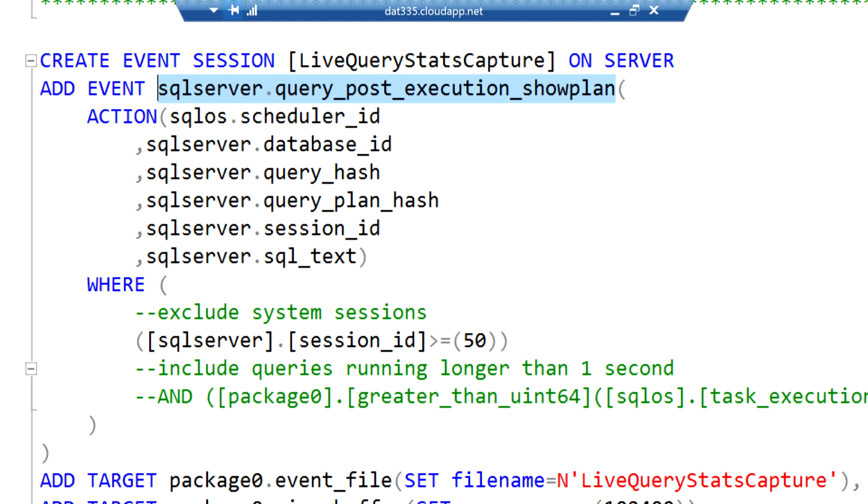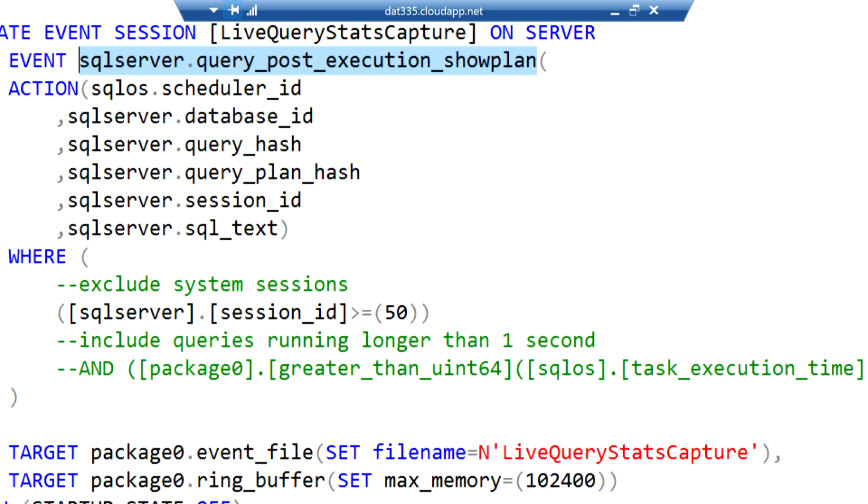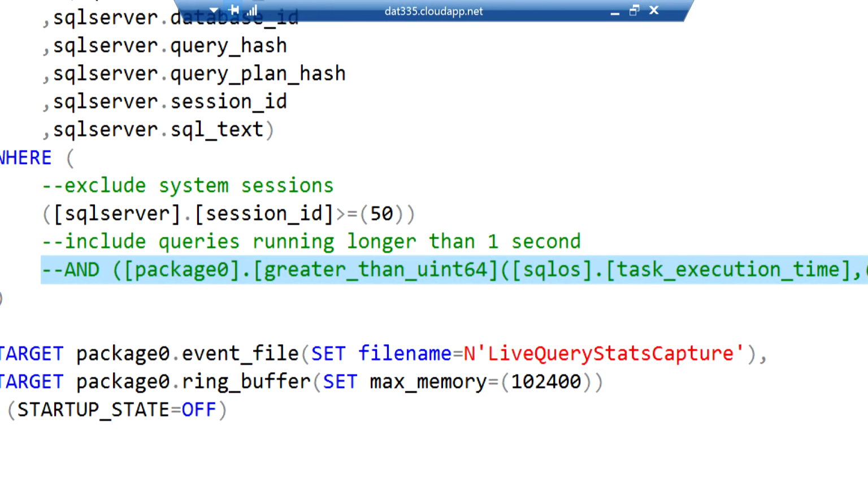The other thing I'd suggest if you were to do this in a production environment is that last filter line, where I've got a filter saying the task execution time is greater than 1,000, so greater than 1 second. Ideally you'd adjust that within your own environment to meet your needs. I would not be looking to capture this for all the short running queries. You really only want it for the one or two that will run for an extreme amount of time.